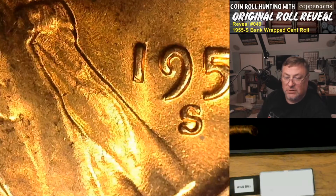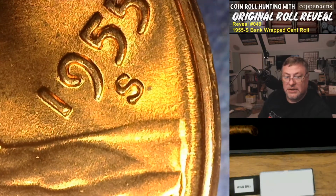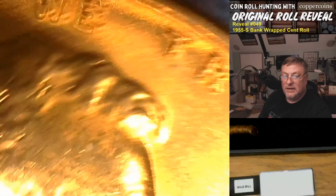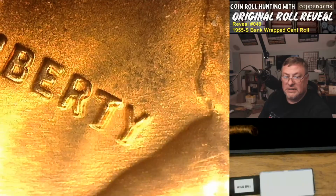This one goes to Wild Bill. It is an RPM. That is an RPM. This one appears to be RPM number 4, I think. It's going to be die 1 for the day. And there's your die scratch coming off the top of the T.